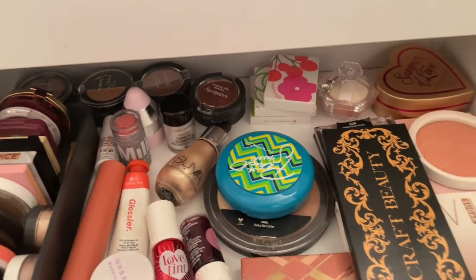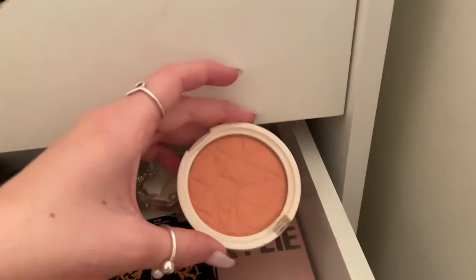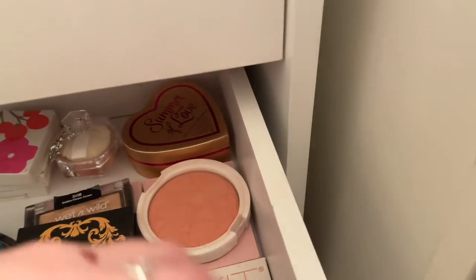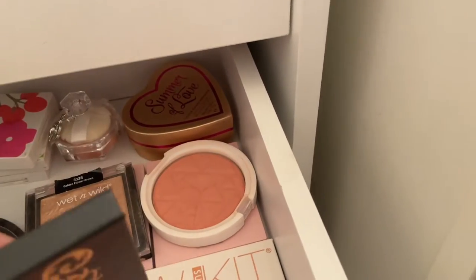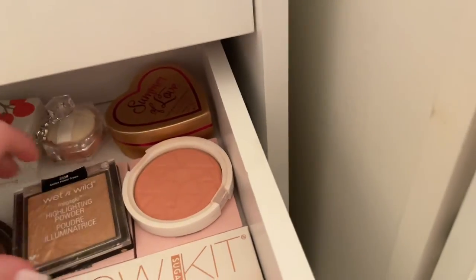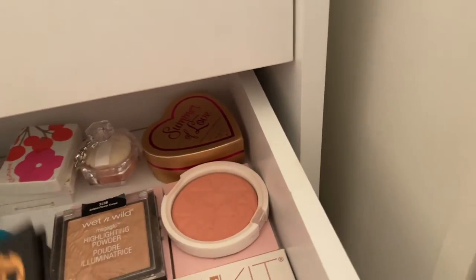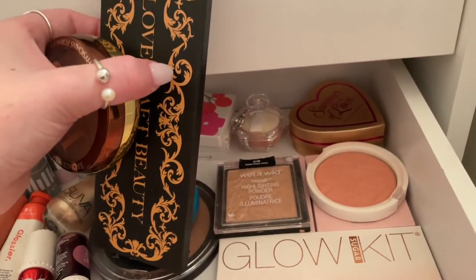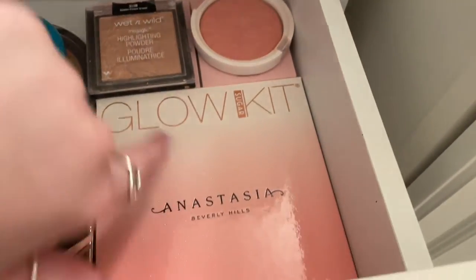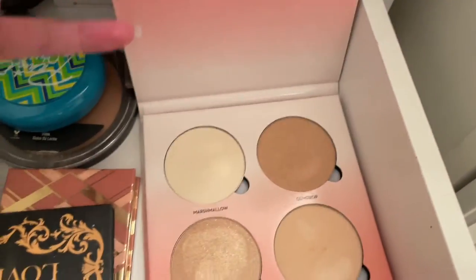Moving on to the 4th drawer, I have a Bronze Booster, Ofra, a Kylie Highlighter, and a Kylie Blush. I don't really like those, honestly. Pink Power and Quartz. Well, Quartz isn't that bad, but Pink Power is like chalk, if I'm being honest. A Wet n Wild and Golden Flower Crowns. This Lovecraft Beauty Bronzer Trio. I have a glow kit, the sugar glow kit. I feel like everybody's seen that, but I'm gonna show you anyways because I love her.